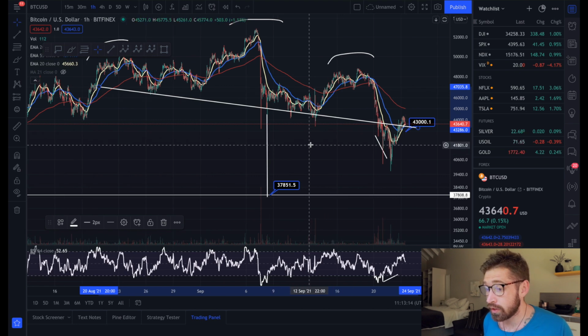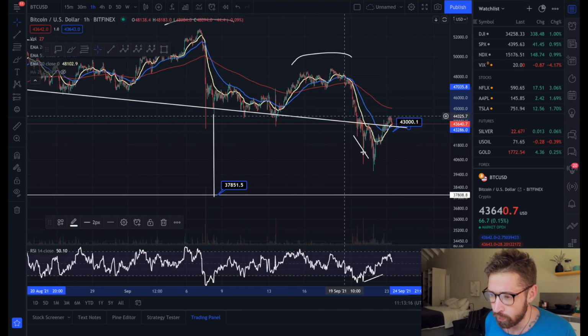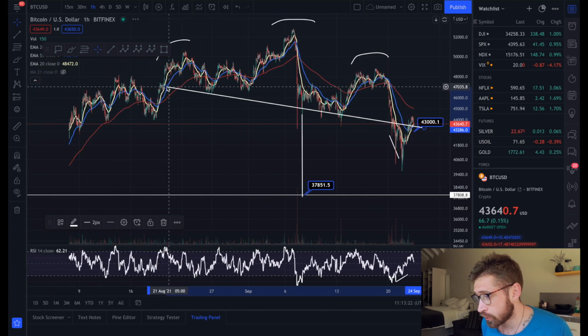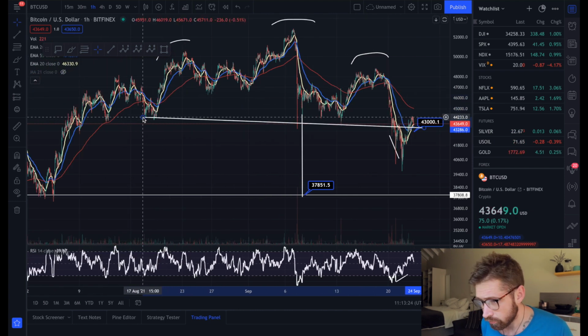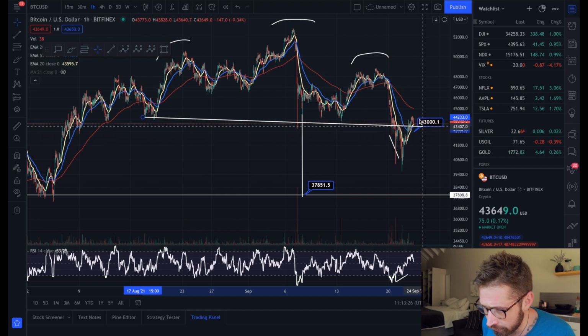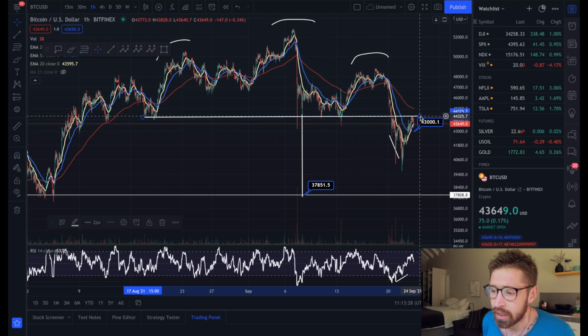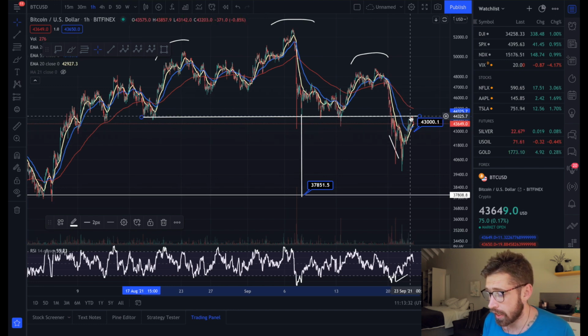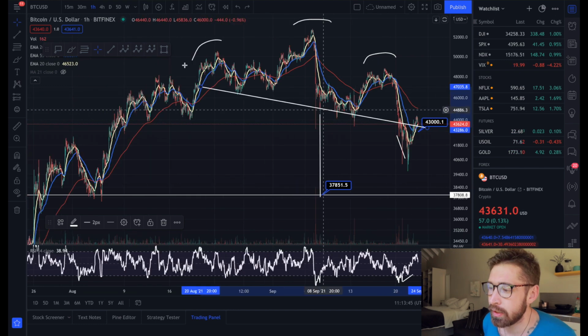So we're going to start here on the 1 hour time frame. We've had a throwback above the neckline of our head and shoulders. Now there are some analysts, and I'm sure some of you, who are drawing your neckline right here, which is of course a possibility. And you can see here, if that's the case, that we're currently testing the neckline as resistance. But personally, I am seeing the head and shoulders on a bit of a downward slant here.